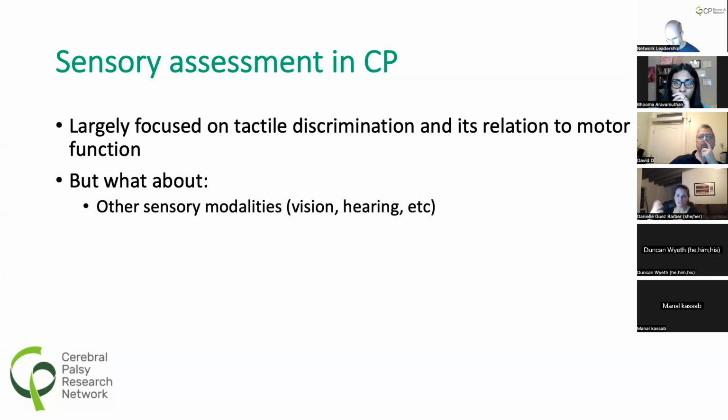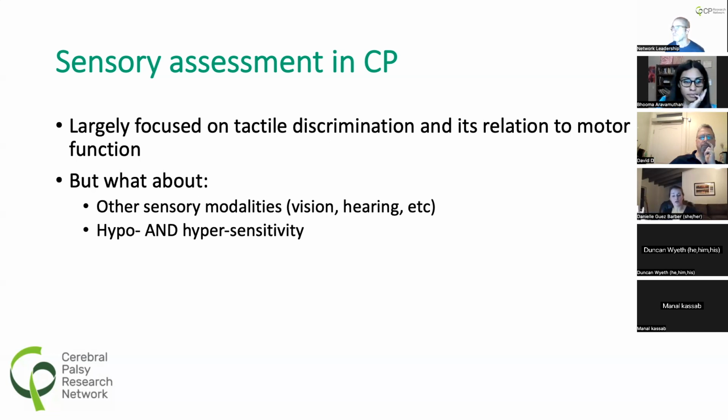So some of the questions that we were hoping to address in this study were thinking about other sensory modalities, right? Touch is just one of our 5 senses. What about vision, hearing, smell, taste, proprioception also? And then we want to think about each of those sensory modalities, both if they are in hypo functioning or hyper. So someone who has, for example, in the realm of touch, decreased sensation to touch or increased sensitivity to touch, tactile stimuli that really are bothersome if they're too intense. Or similarly, you can have hypo or hyper sensitivity in the other sensory modalities as well.